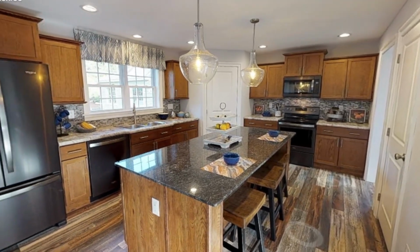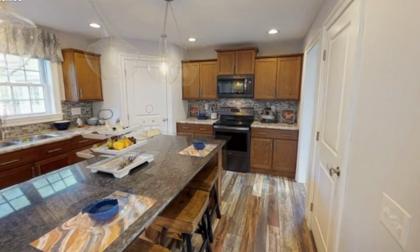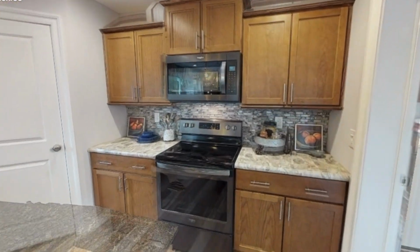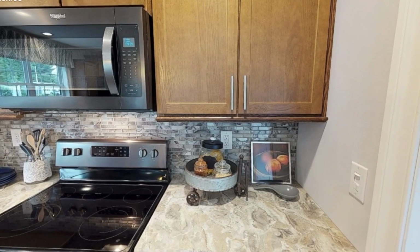So heading back into the main part of the home, we have this beautiful kitchen with a huge kitchen island. You can place about 3 bar stools right there to eat at, and also you're getting stainless steel Whirlpool appliances as well.